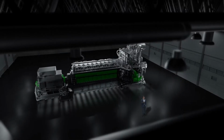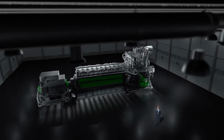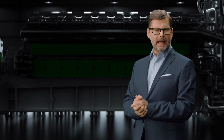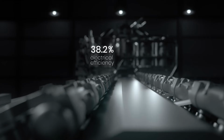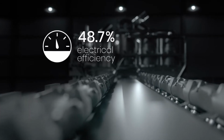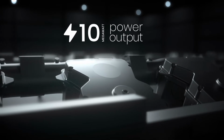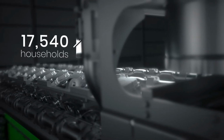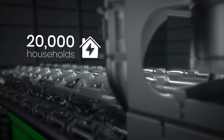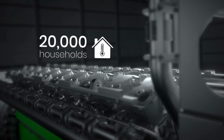With over 90 years of experience in power generation at or near the point of use, Jenbacher have designed a modular concept for a large gas engine. An outstanding 48.7% electrical efficiency with 10 megawatt power output allows the J920 FleXtra to serve up to 20,000 households with electricity. If needed, also heat.